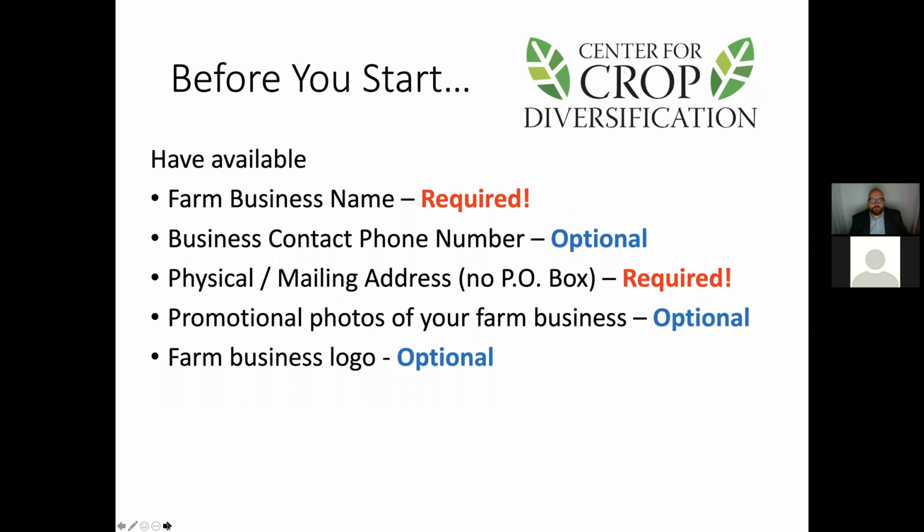So before you start, some of those things I talked about having ready: you have to have your business name, and having a physical mailing address is also required, and definitely that's doubly true for having the Google Maps portion of this setup. Now, the other ones are listed as optional, but I strongly recommend having that information or those resources handy, like promotional photos and your business logo. Having them nearby will make the process go so much quicker. Next slide.